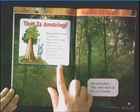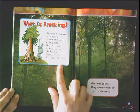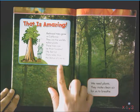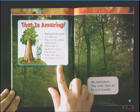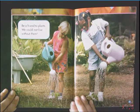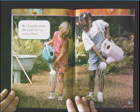Redwood trees grow in California. They are the world's tallest plants. These trees can be 350 feet tall. That's taller than the Statue of Liberty. Be a friend to plants. We could not live without them.